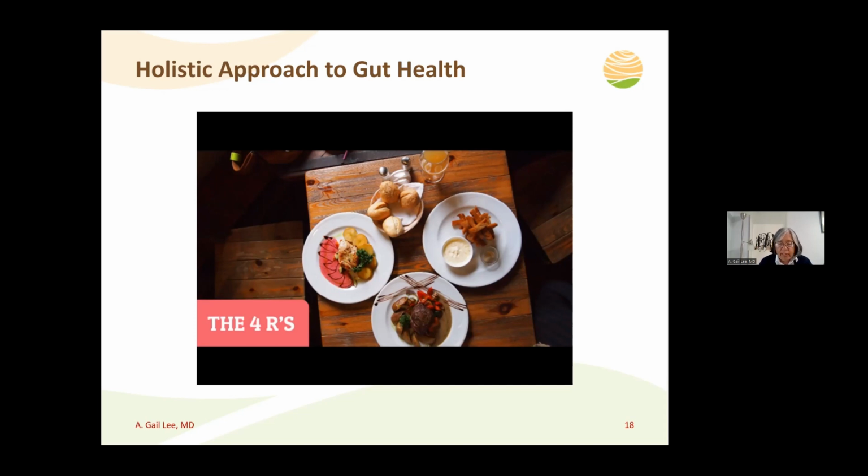The fourth thing we're going to do is repair. So we're going to use different nutrients to repair, some vitamins, some minerals. We're going to use things that are going to help improve the mucosal lining and different antioxidants. And how are we going to decide what to do? Well, this is going to be based on testing and your particular set of illnesses or symptoms.